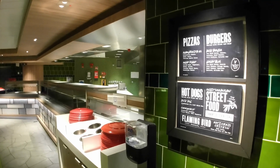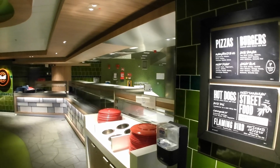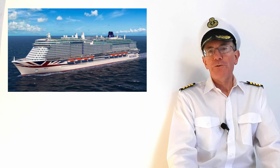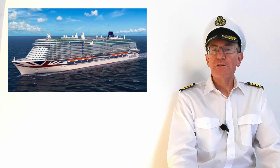There's a street food venue here called Taste 360 that sells pizza, burgers and hot dogs, so you could eat there and enjoy the entertainment at the same time.